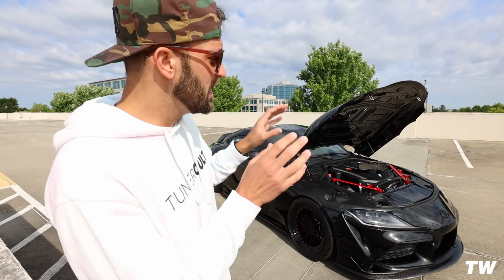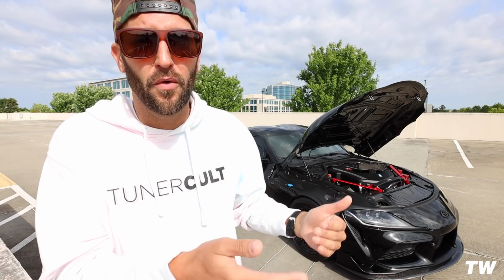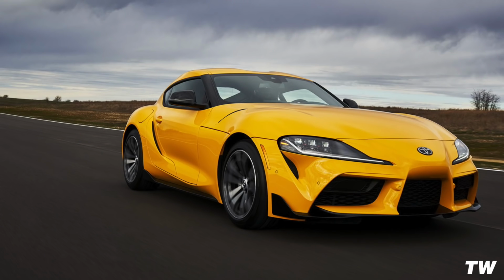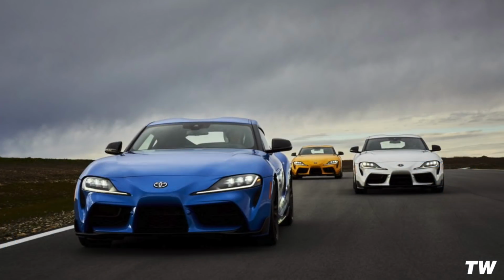Here's what we do know. The heads have changed on the 2020 to the 2021s. They went from that two-port exhaust manifold design to the six-port exhaust manifold design. The 2020s make about 30 or 40 horsepower less stock than the 2021s. And so all in all, the 2021 Supra gets a new exhaust port design. It gets different pistons, which allow for a lower compression ratio compared to the 2020, which ends up giving the 2021's stock a little bit more horsepower. Does that have something to do with it? I don't know.